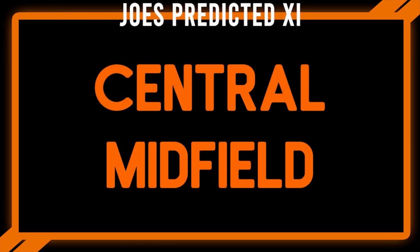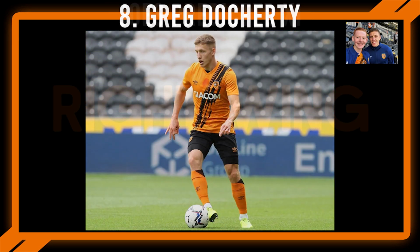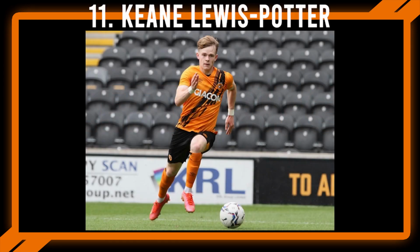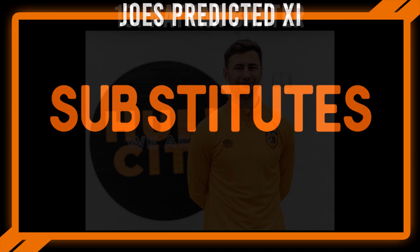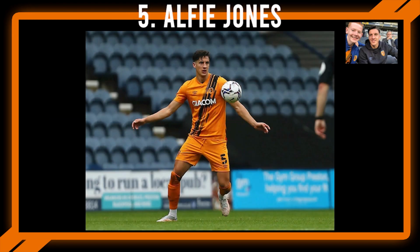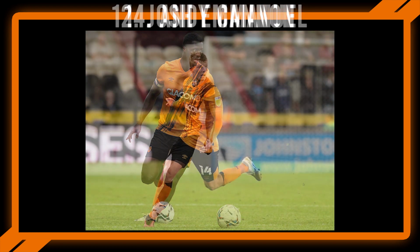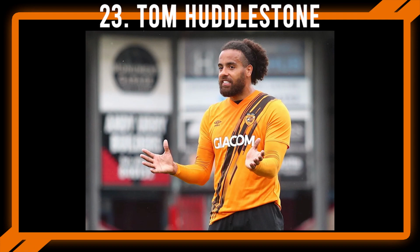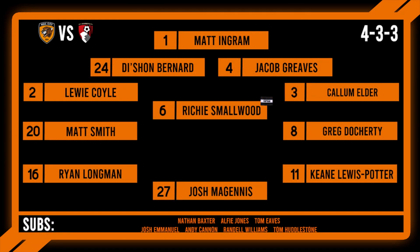The 3 central midfielders are Richie Small, the captain, Matt Smith and Greg Docherty. Ryan Longman comes in on the right. Keane Lewis Potter stays on the left. And up top is Josh McGuinness. On to the bench then, where I've got Nathan Baxter, Alfie Jones, Tom Eaves, Josh Emmanuel, Andy Cannon, Randall Williams, and Tom Huddleston. That's your team in picture form. That is your team laid out on the pitch.